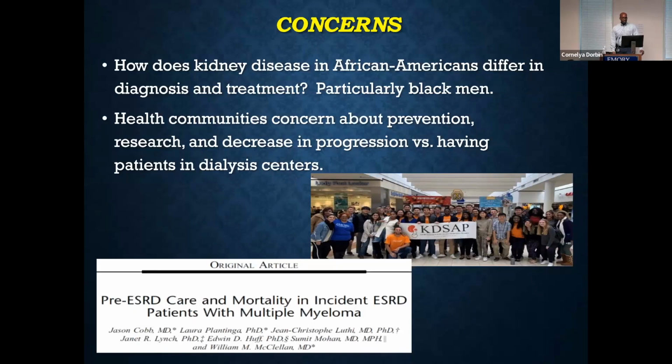So please, do things that we can do in the community to encourage our African-American males to go from high school to college, look at science careers, look at medicine. I know there are other things where people will make a lot more money or faster money than going through college, then 4 years of med school, 3 years of residency, and 2 years of fellowship. But we definitely need more representation when it comes to medicine, when it comes to nephrology, having more African-American males serving as providers who can help with prevention and research in kidney disease.